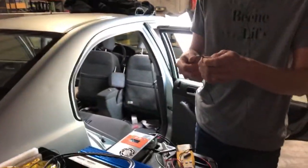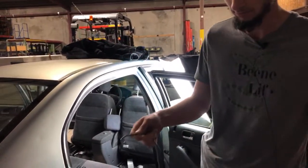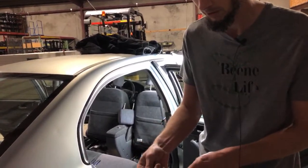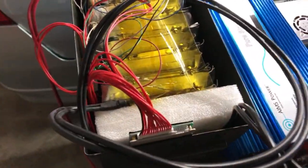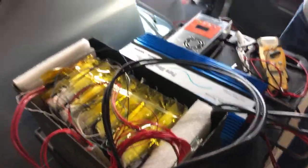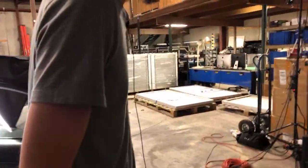I forget. Now we're purposely shorting stuff? Yeah, now we're purposely, but it's negative to negative, so it's fine, right? So if I go negative on the battery, now I need a longer wire, so I'm not gonna kill something here. Surely I've got a longer wire around here somewhere. There we go, that'll work.